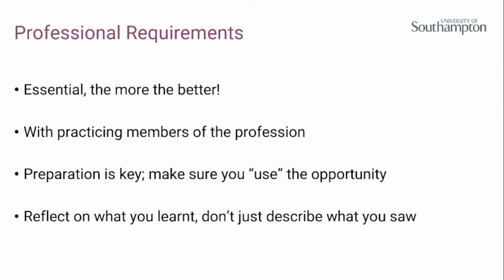Now, as this is a professional course, equal to the academic requirements, we really need to know about your professional ability as well. So as much as our academic requirements are important, our professional requirements are also really important. So in terms of work experience, I can't labour this point enough. We really want you to get out there and to see occupational therapists in practice. So if you're able to get work experience, be that face-to-face or virtual, that's really important. The more that you can get, the better, because that will strengthen your application, which we'll talk a little bit more about later. So we really ideally want you to go out and speak to occupational therapists.